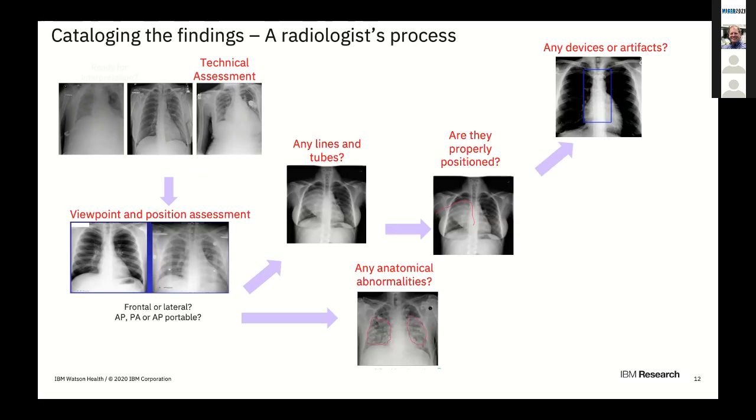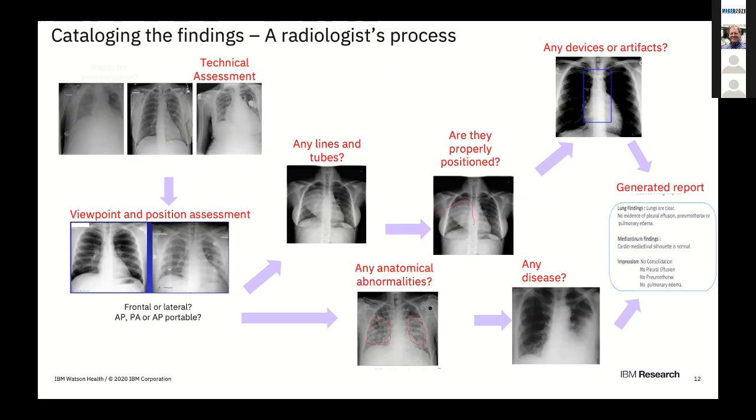If you look at the anatomical abnormalities, you also have to detect all the major findings in major areas of the chest and any disease that is implied by them, and you finally generate a report. So this is typically the workflow of a radiologist, showing you the many types of findings that one needs to detect. So this gave us the first hint to go ahead and try to catalog the findings as we go.